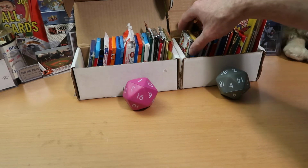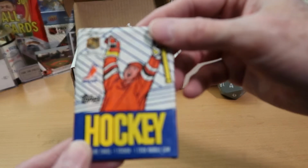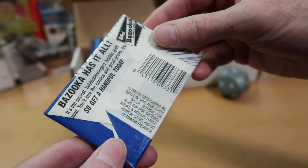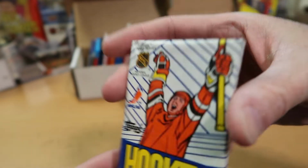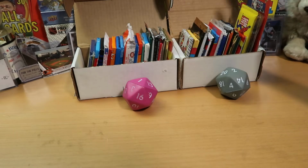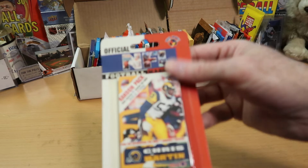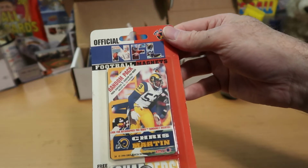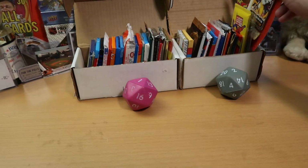In box number 2, in the number 1 spot, we have this 1989 hockey pack that we have been wanting to open. Joe Sakic rookie possibility in here. And that is a really, really big card. So hope we can get to that one. And then, of course, in the number 20 spot, I have carried over that official football magnet pack where you get 5 player magnets. So we'll hope to see that one in there.